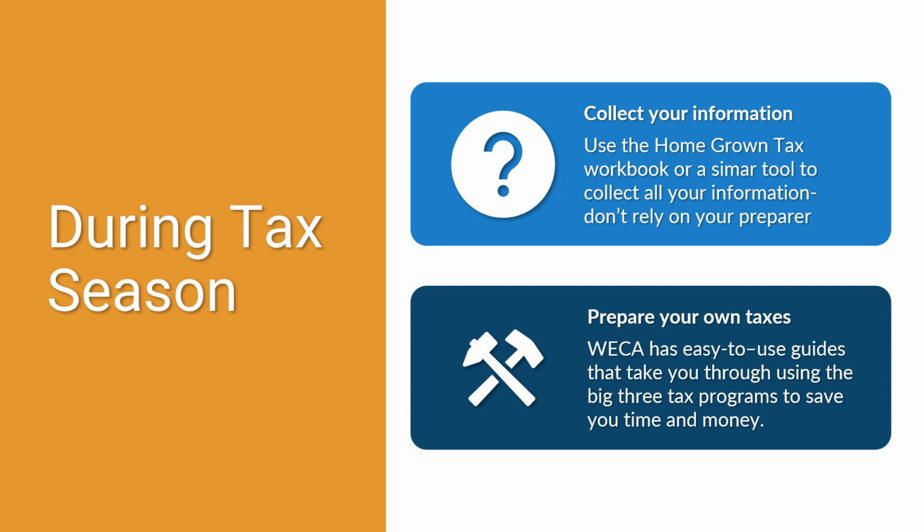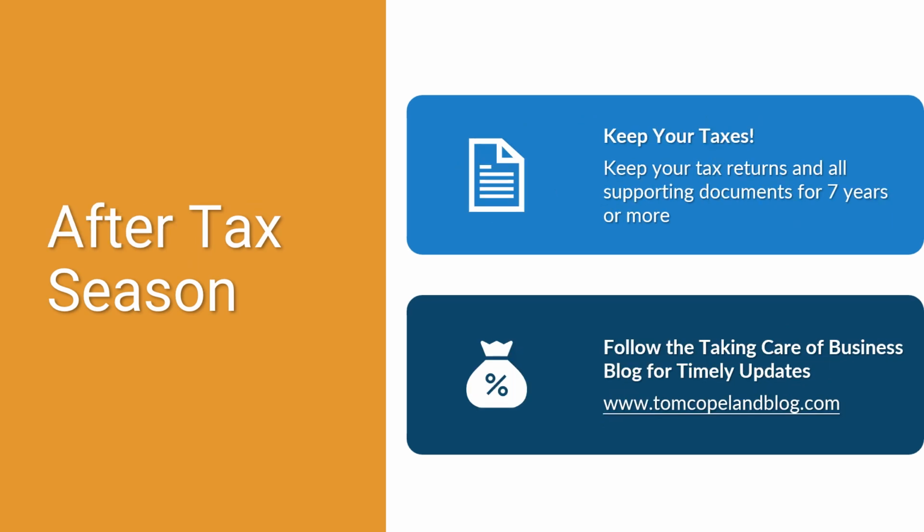During tax season, you'll want to collect your information. You can use the Homegrown Tax Workbook or a similar tool to collect all of your information. Don't just rely on your tax preparer. And you can prepare your own taxes. WECA has easy-to-use guides that can take you through using the big 3 tax programs to save you time and money.